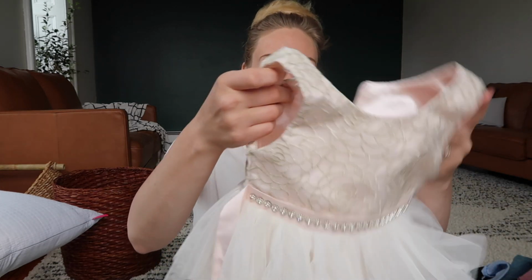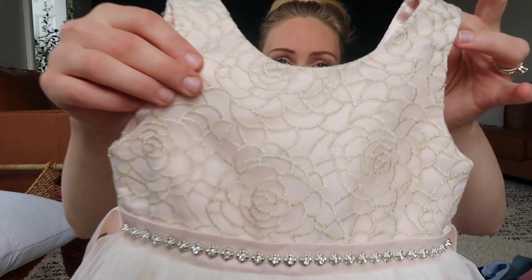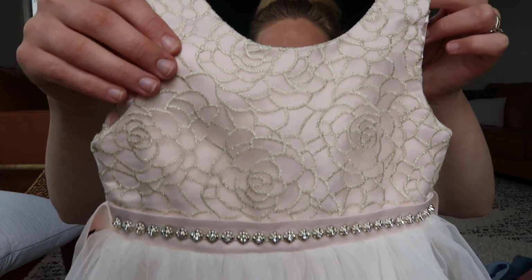And then I actually found this for her, which she did wear for Easter, but it was thrifted. It still had a new tag on. Really cute embroidery detail at the top and some sparkle, because girl loves her sparkle. She calls this her spinning dress, I think.